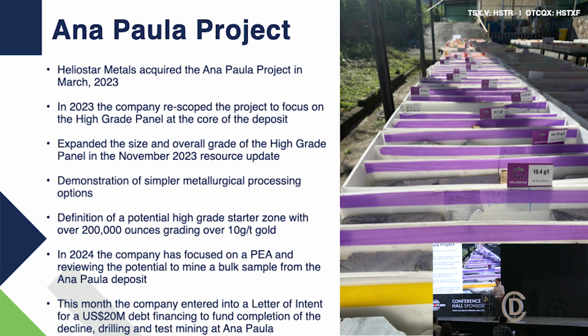We paid $10 million to acquire the project with subsequent success payments as we take it into construction. But we bought it with a very different view to how it's been seen before. Our approach was that you could think about this deposit as a giant sea of low grade that's probably marginal economically, with these core structures in the middle that contain very high grade that's extremely attractive from an economic perspective.